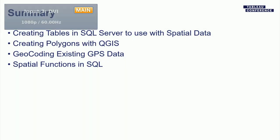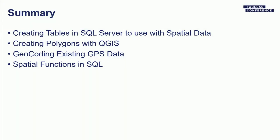So just to go over a little bit of what we talked about today, we went over how we can actually create these spatial tables within SQL Server, so that you can create a consistent and reliable table that is going to serve you well for the time to come. We went over how to create these polygons within QGIS. You can use whatever software you like. I know Esri has a paid product, but that can tend to get rather expensive, but it does have a lot more features for you if you'd like.